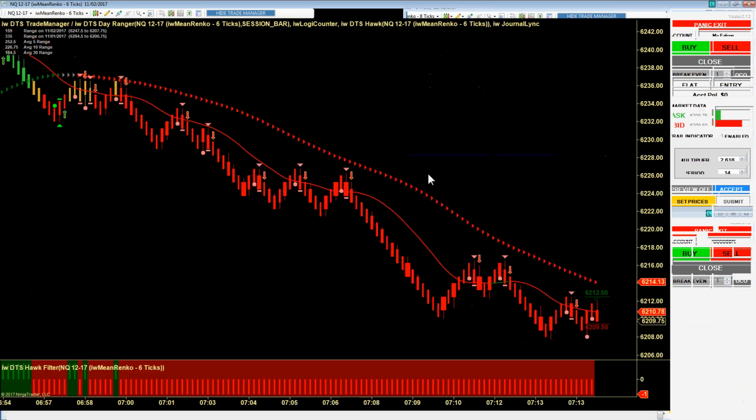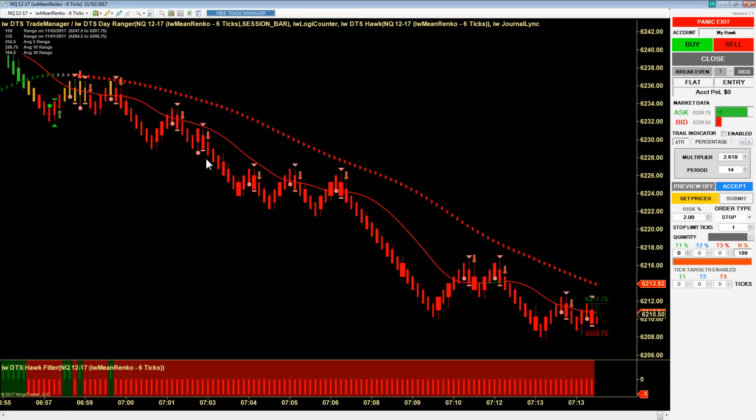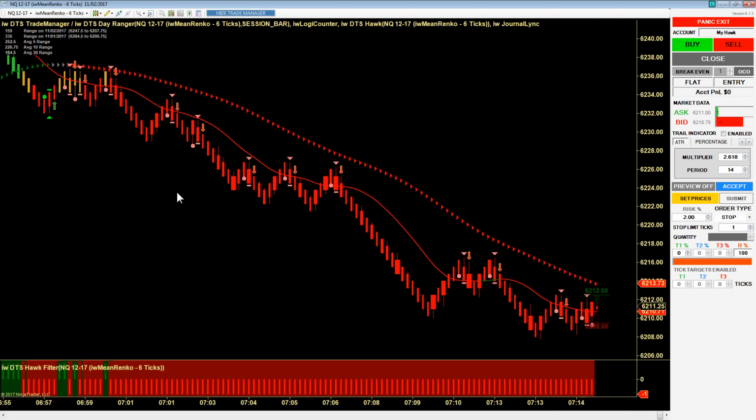Alternatively, you could look at a tool like the Hawk Microscalper, which has been specifically formulated for scalping signals. If you're bored trading the Raptor, the Hawk will give you more than enough opportunities to trade. There are no shortage of signals when it comes to trading the Hawk.